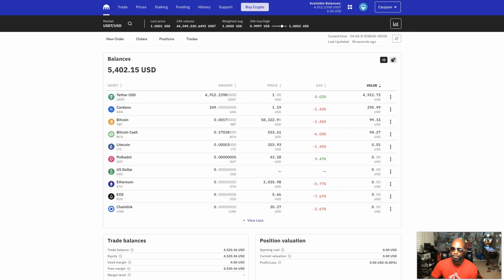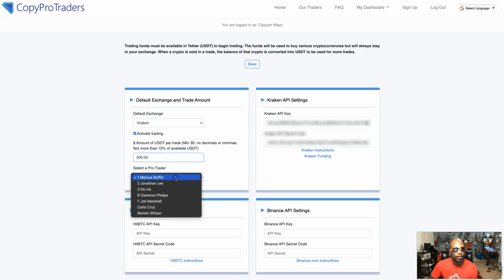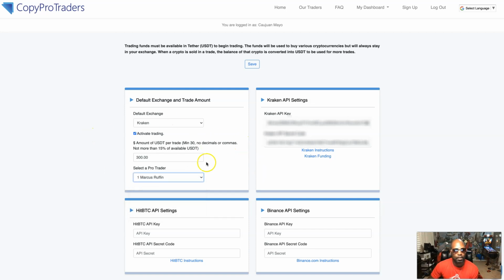Okay. All right. So we're going to go to Copy Pro Traders now, and we're going to change it. You see right here where it says I'm taking $100 trades with Marcus. Now I'm going to change that to 300. As you can see right here, they label actually who's in first. So right now Marcus is in first, Jonathan's in second, Doha's in third, and this changes monthly, and this is going by the ones that are getting the most results, like the most gains out of their trades. All right, so we're going to go ahead and choose 300, and then we're going to save.